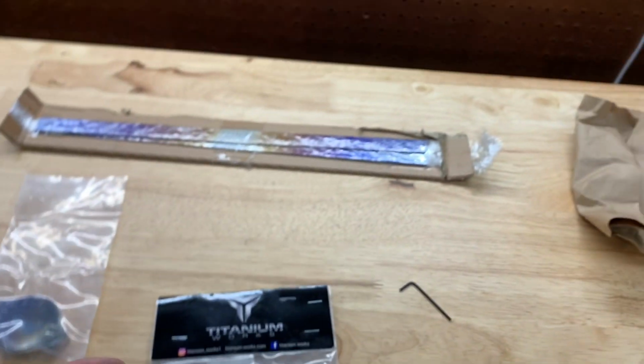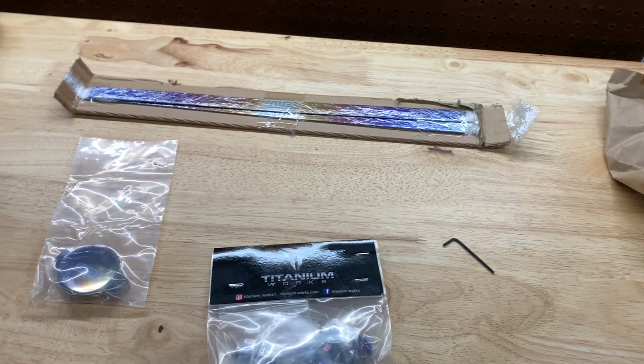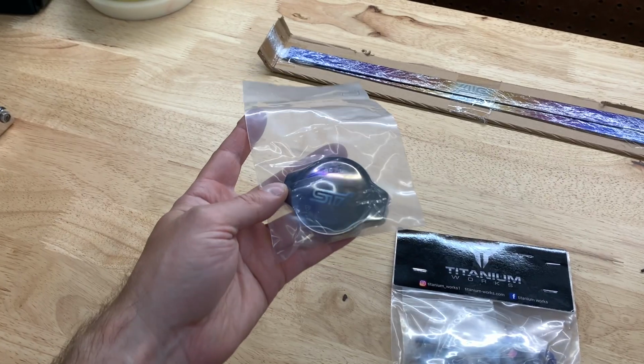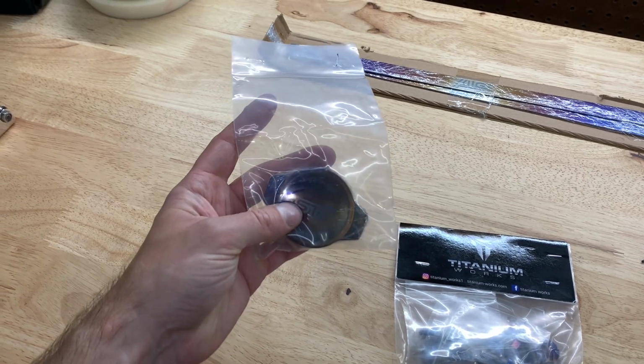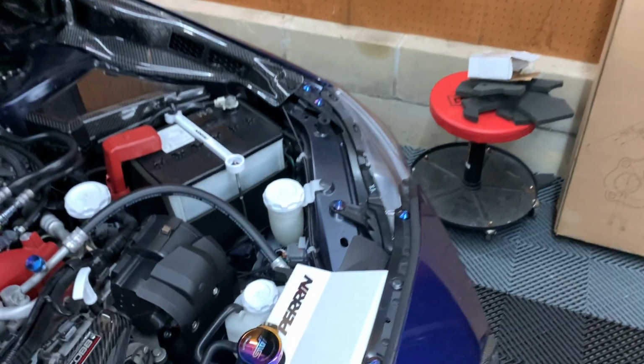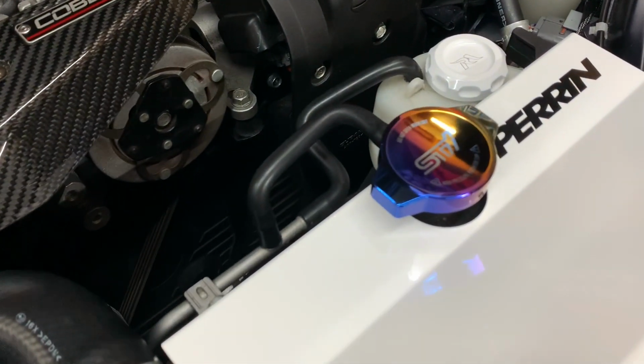So let's go over what I got just quickly. It's kind of hard to see because everything is wrapped up. As you can see, I already took one of these out. So I got new radiator caps, one for the actual radiator, one for the overflow tank, which I actually have one on right here so you guys can see.